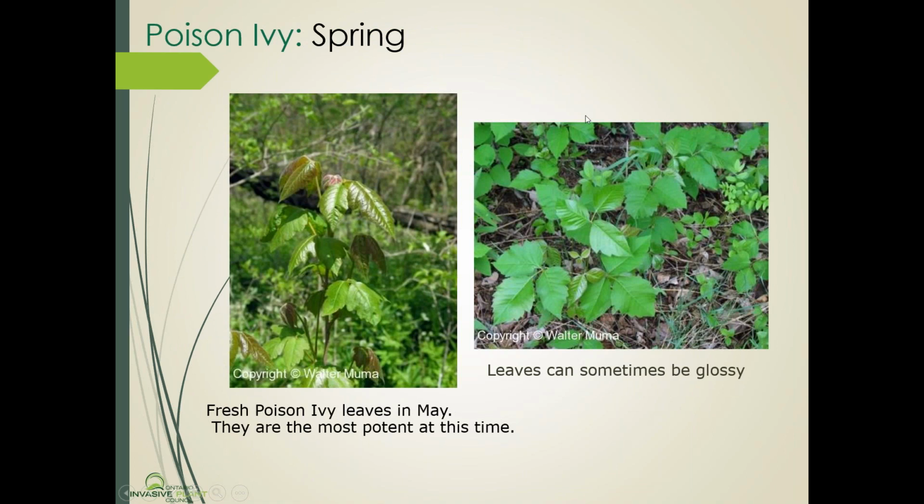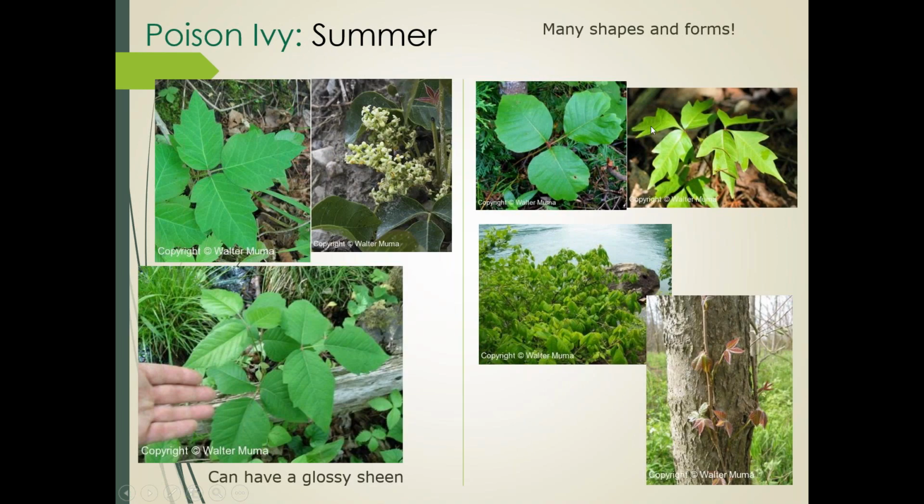Part of poison ivy identification is knowing what it looks like throughout the year. Most people know the leaves of 3 in the spring. It's very glossy in appearance. This is when it's the most potent. In the summer, it can take a lot of different shapes and varieties, so it can actually get kind of confusing sometimes. They tend to always have somewhat of a glossy sheen to them.